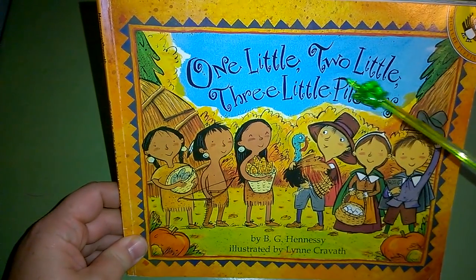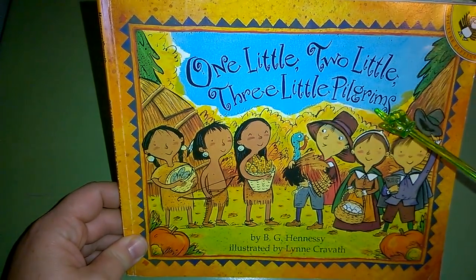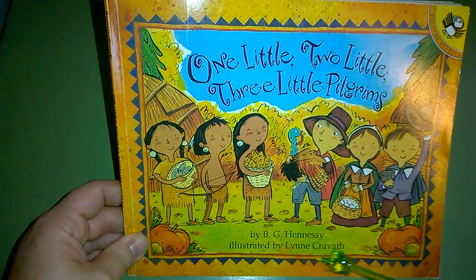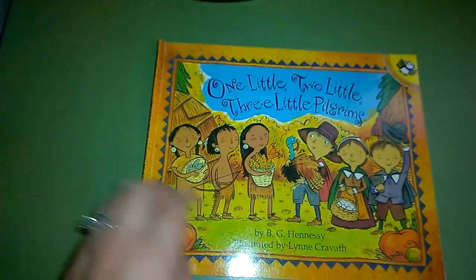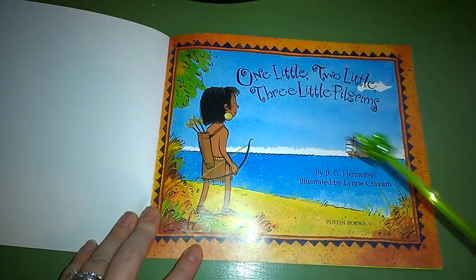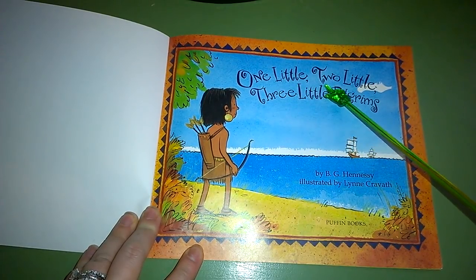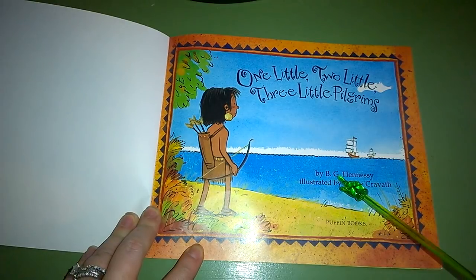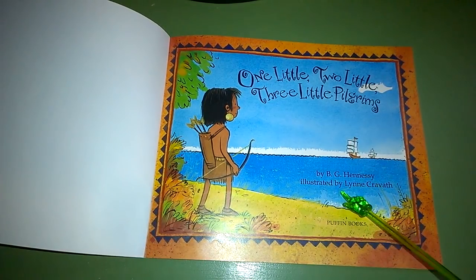One Little, Two Little, Three Little Pilgrims by B.G. Hennessy, illustrated by Lynne Cravath. This is the title page of the book. One Little, Two Little, Three Little Pilgrims by B.G. Hennessy, illustrated by Lynne Cravath.